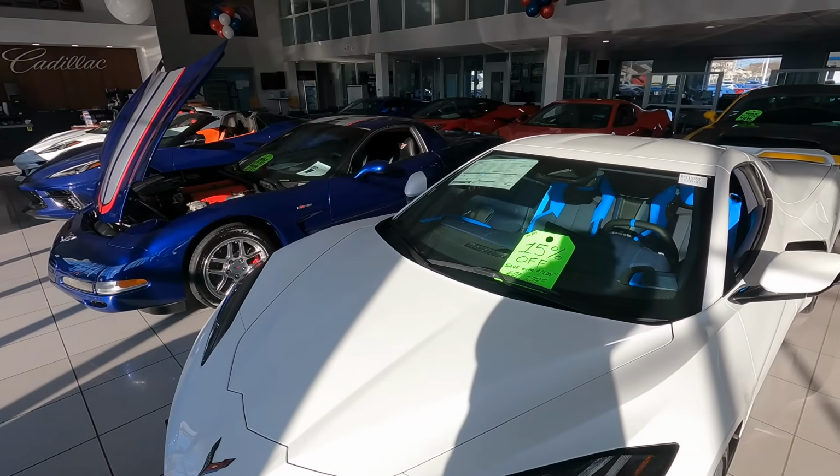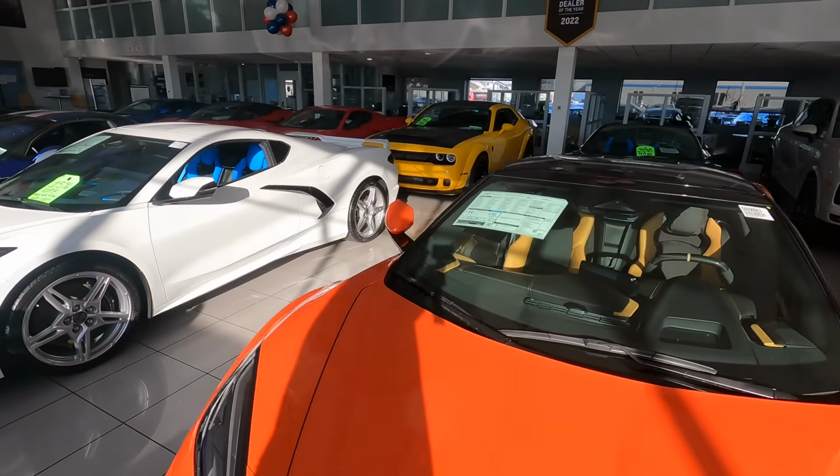Then as we're moving through some of the other inventory here, we've got a couple Z06s.